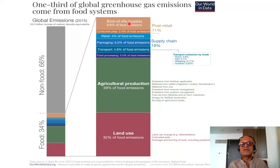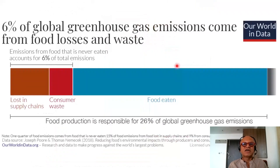Okay, if you're interested, you should go and visit this site and look at the details on the differences in the way each one is done. And you can see here the transport emissions by mode is included, and it's good news that aviation is small in the global average as far as food transports are concerned.